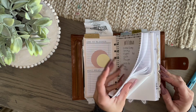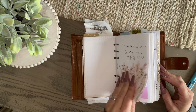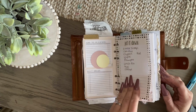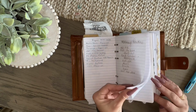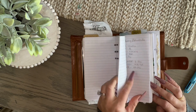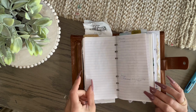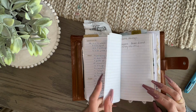And this is kind of my miscellaneous brain dump section. I let my kids write in here if they want to write in here. It's just a bunch of scrap papers. And yeah, there's just little random things. Morning routine. I wrote down my kids' school schedules, Remy's schedule. These were some workouts that I wrote down.